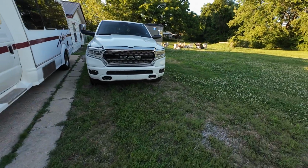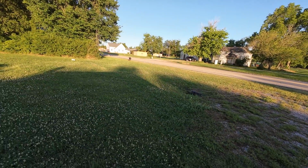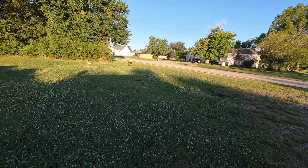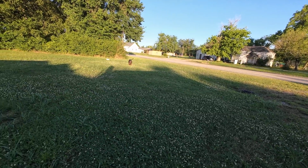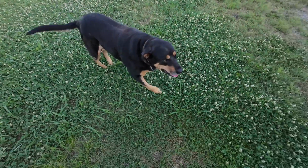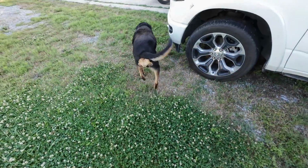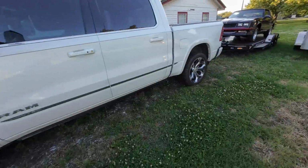Of course, we still have the old truck. I see Roxy is coming in hot. We need to play that song, I'm coming in hot. There she is, she's coming in hot, huh, Roxy? What's up, girl? What's up, sweetheart? Hey, you came to see me, huh? She wants to go in the house and cool down and get her milk bone. Yep, she's already heading to the house. I'll take her inside here in just a minute.